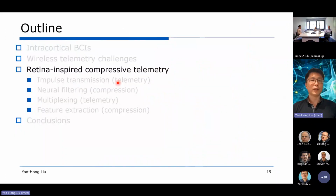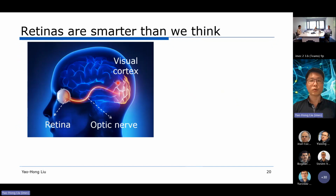Okay, now enough about the challenges of wireless communication for the BCI. Now we are going to talk a bit more about how we can tackle such very stringent challenges. Is there any way? So I would like to start with the retina, because the retina is actually quite smarter than what we think. It does a lot of amazing things.